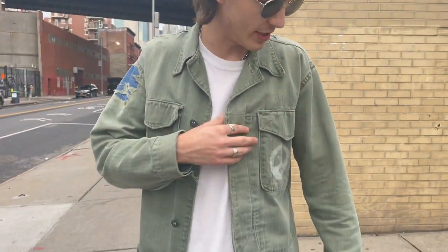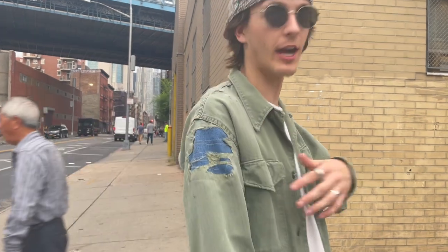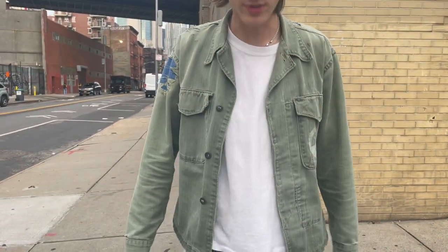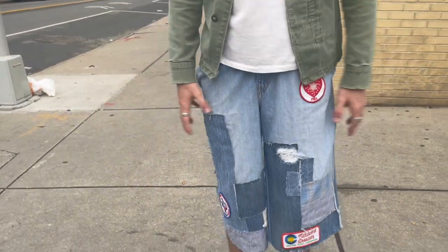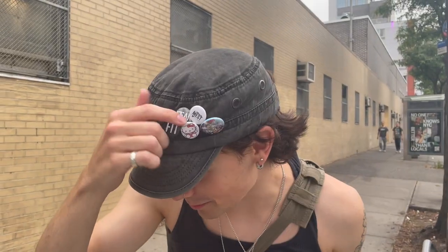All right, I have an HBT from the 70s. It's customized by the soldier, or maybe 60s. There's a lot of repairing. I did the repairing on the back too. This is just a random tank top shirt. These are some 80s or 90s Levi's that I did some patchwork on. And these are just some Polo Sport hiking boots. Nothing crazy. I thrifted most of it. Not this. Fire. I got the military hat with the pins on it.